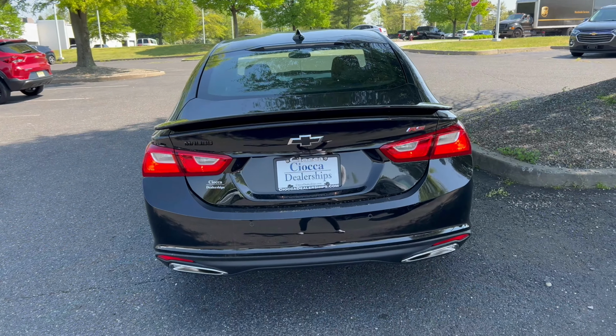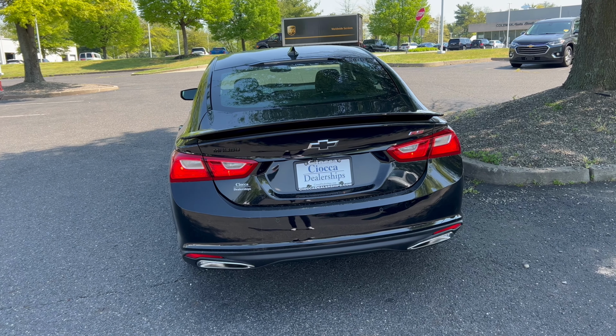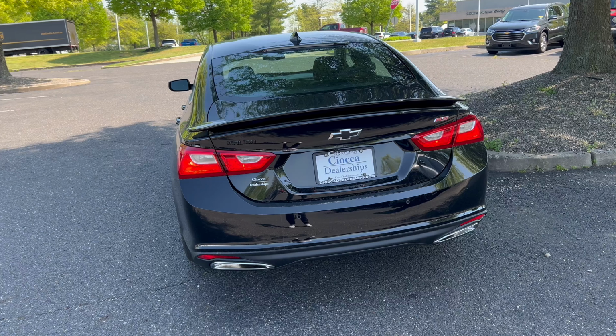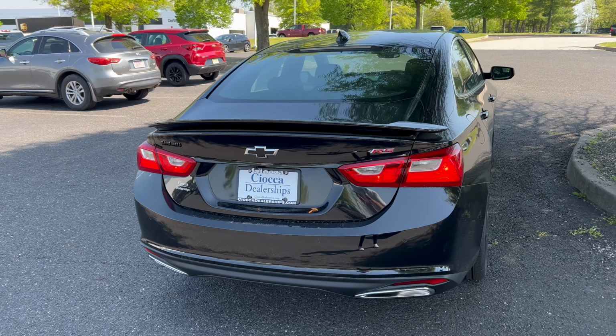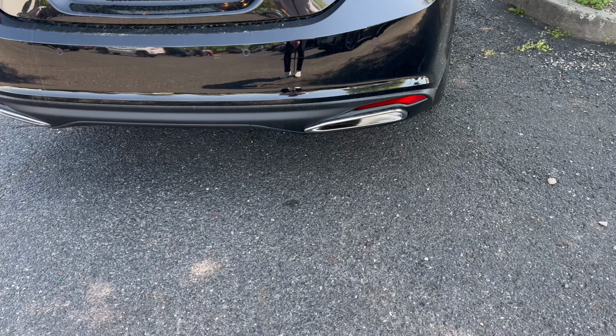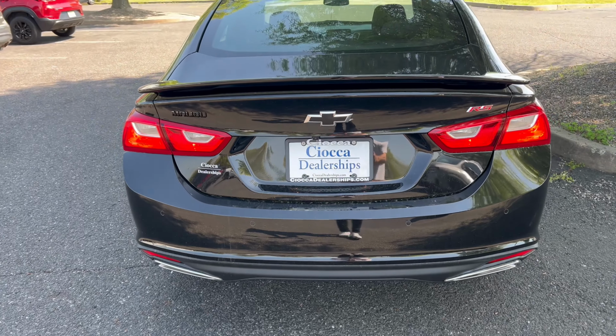Taking a look at the rear end of our Malibu RS, we do have the deck lid spoiler coming off in black, Malibu on the left, the Chevy bow tie in the middle, RS in red on the right. Again, all standard lighting in the back, no LED. But what I do like is we have chrome dual exhaust tips down below that are fully functional.